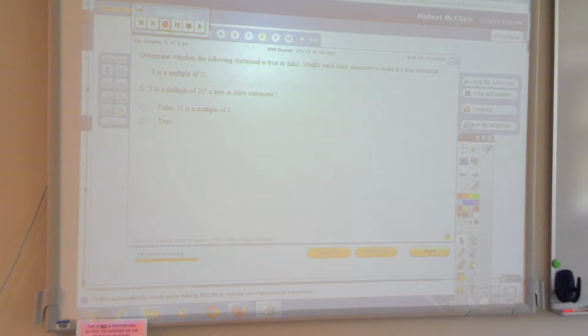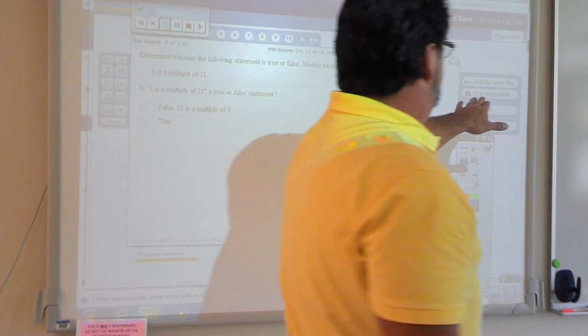Wake up over here. Don't hang your head down too much. You know how quiet I am. I'm trying to get some more light in here. Can you see it better now? I mean the screen. And you might want to sit in the middle if you can't see it, if you're on the far left or far right. Okay, the first button is help me solve this.